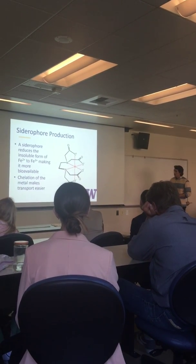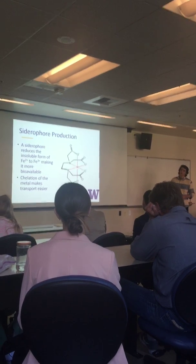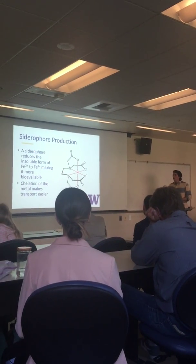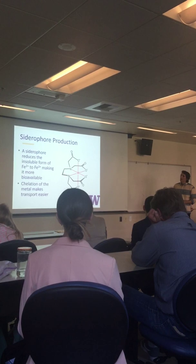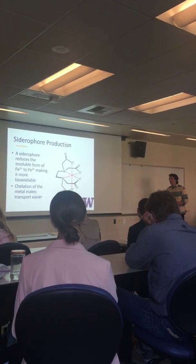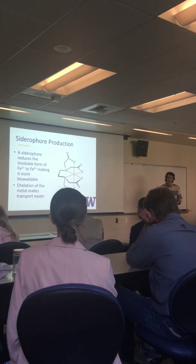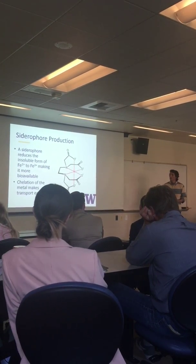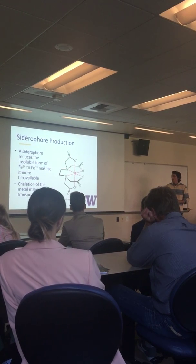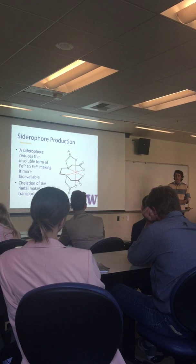The next assay I did looking at these, in my attempt to quantify, was siderophore production. So siderophores will reduce the insoluble form of iron 2+ to iron 3+, making it more bioavailable to the plant and to the bacteria. Iron is really crucial in enzymatic reactions. Our heme groups have an iron in the center and they have really unique chemistry. So the chelation of the metal makes the transport much easier back into the plant and the bacteria.